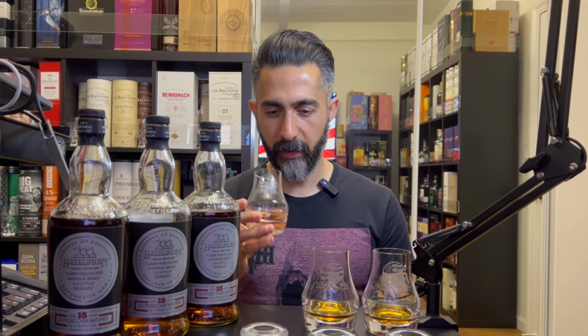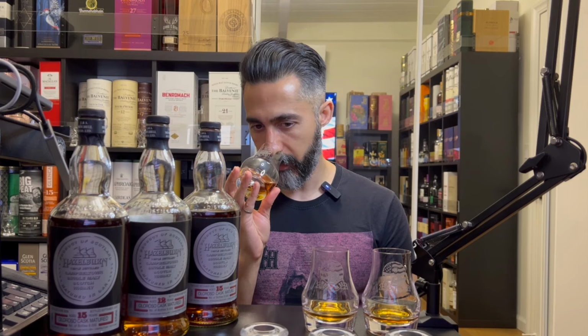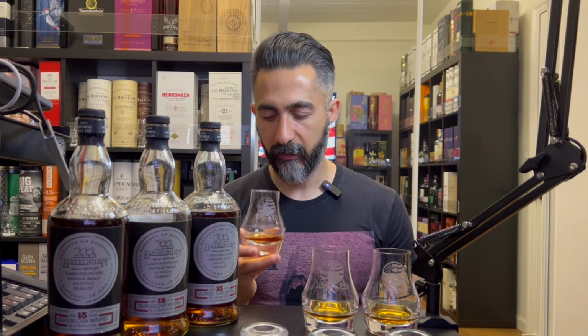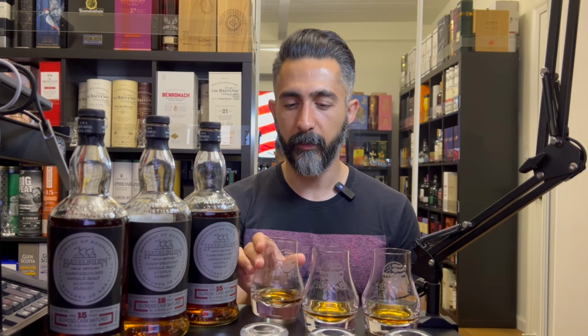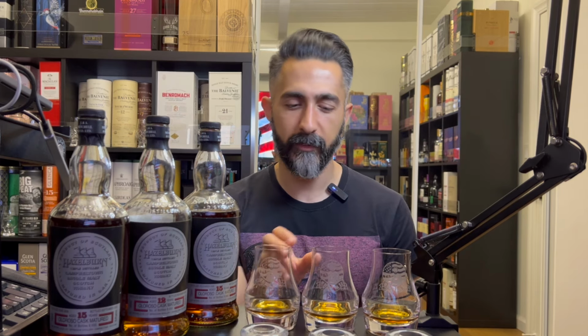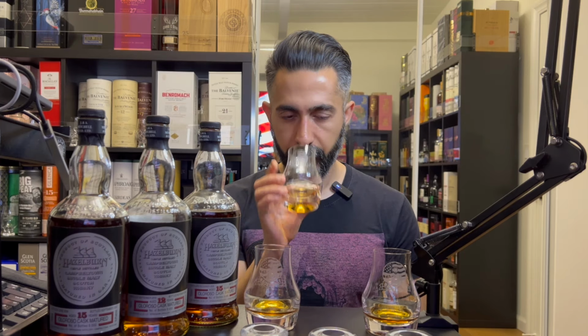Okay, so there's a very sherry forward note, kind of like I think of prunes and raisins, some plums. It's kind of like a bunch of red fruits that have been dried up. So a slight sour note to it. Yeah, the kind of sour note that I enjoy. Let's go to the second one.